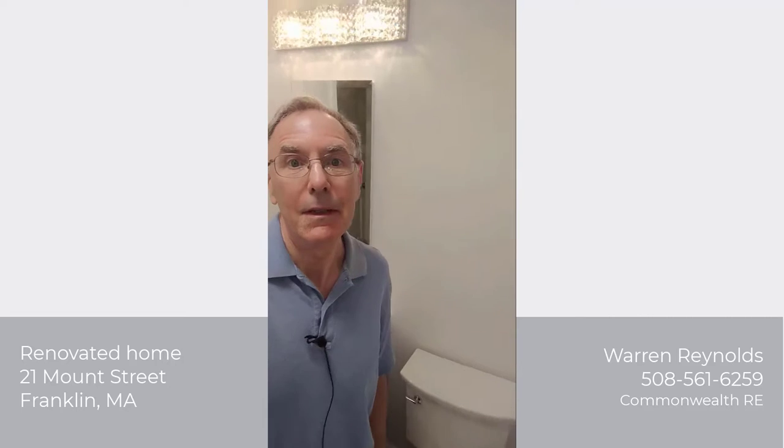You'll have to excuse the bath fan running, but I wanted to show you the new full bath on the main level. It's all new. Pretty cool bath. So this is the brand new lower level in the home. It adds 750 square feet. Again, it's all new, white, bright, recessed lights.